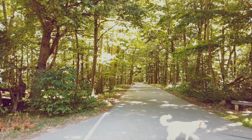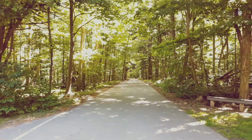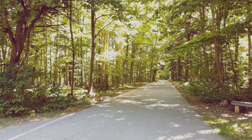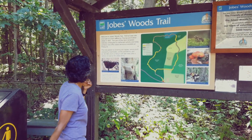You have a beautiful road that goes around the peninsula here at Presqu'ile Provincial Park. We've seen how many deer since we've been here? Five? Six? So what can you tell us about this trail here, Chitra?